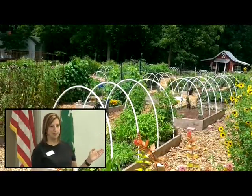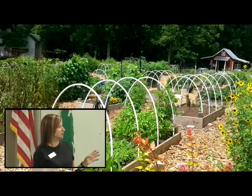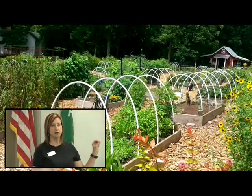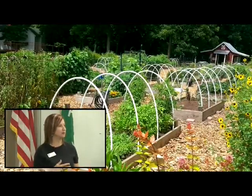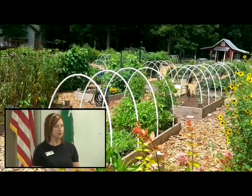They have a garden manager and a garden committee. They have their plots for a small fee. They have regular meetings, and they belong to the Cobb County Community Garden Association, where their garden manager can actually go to a county-wide meeting to find out things about if they have grants available, any kind of seeds for free, that type of thing.